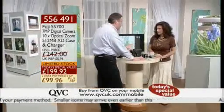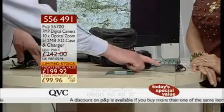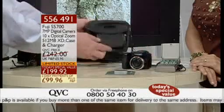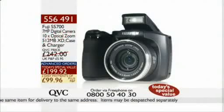Well, whoever's got it is getting a great package. Obviously, you're getting the XD card, the 512 megabyte XD card. You're getting the travel charger, worldwide travel charger, and 4 rechargeable batteries. That's priceless in itself. And then you're getting the leather multi-purpose case. £80 worth of product with the camera.